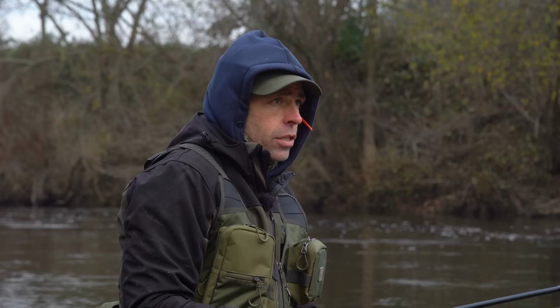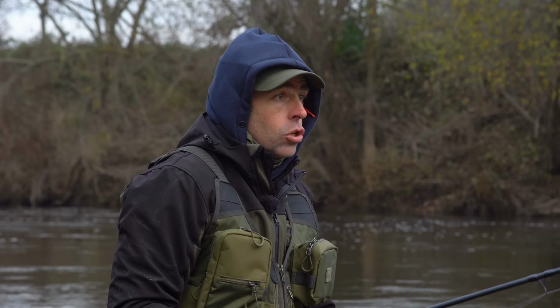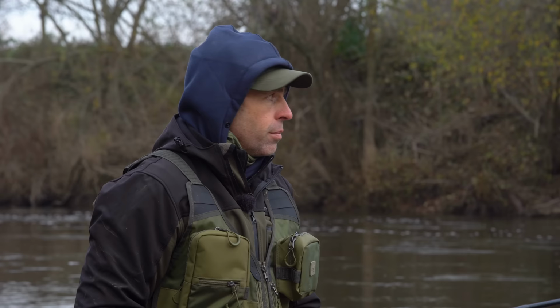They fish the methods right, they cast regularly, they feed okay, but then they fish too light and the presentation's just not right. So if in doubt, just go up a float size. It will just give you that much more control. And on a big river like this, you want 6 or 8 grams if you chuck into the far side or middle at least.